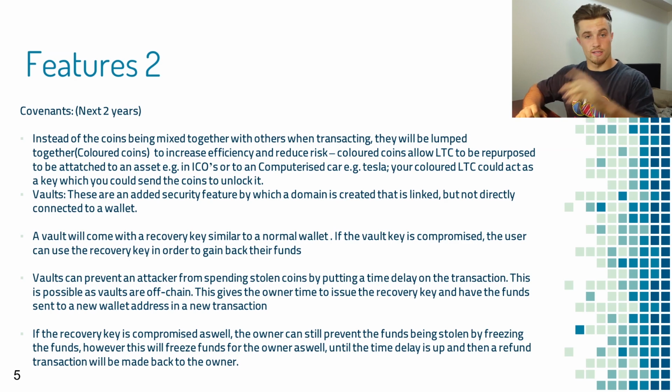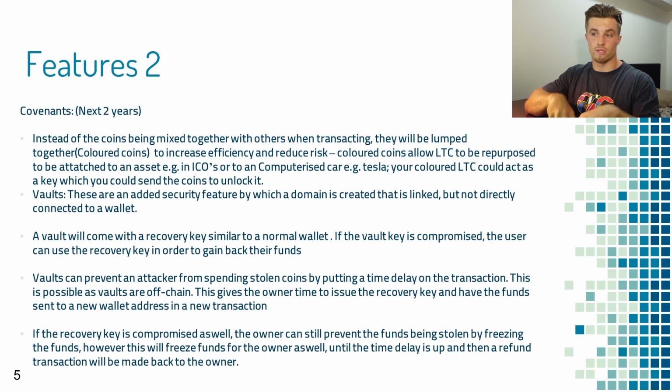It also allows, like I've got here, the Litecoin to be reattached to an asset. For example, in ICOs or in a computerized car when you're performing repetitive tasks, like everyday tasks. For example, in a Tesla car, your colored coins could act as a key which allows you to unlock your car when you send those colored coins to your car, which is a pretty cool feature. I really like that. And then the second part to covenants are vaults.